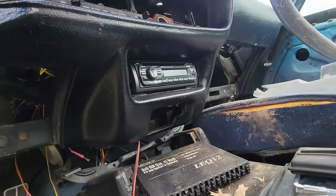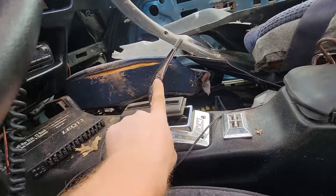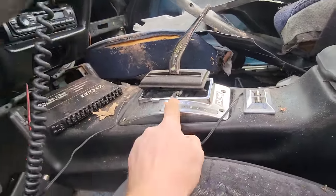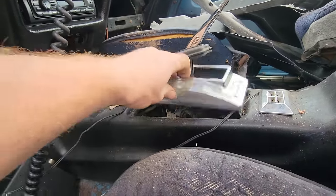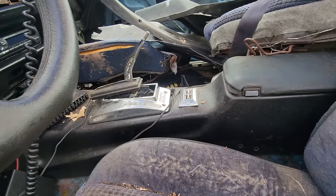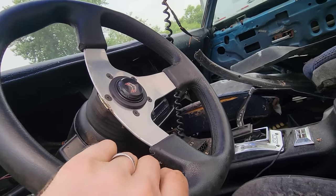Aftermarket radio. Getting fancy. Look at that. We got the Hurst shifter with no ball on the end, as always, and a B&M plate at the bottom. Makes sense. You know, gotta cover that up nicely. Electric windows, so those will never work. Pretty nice steering wheel, actually.